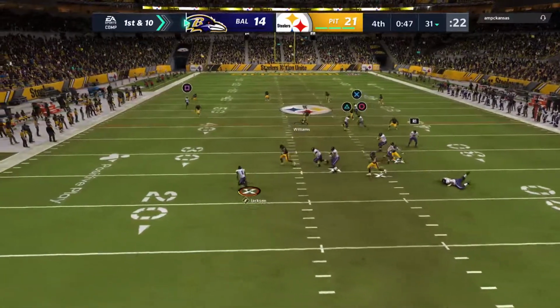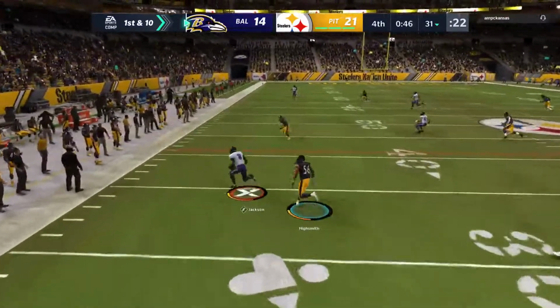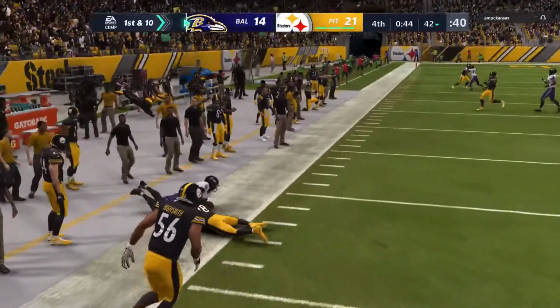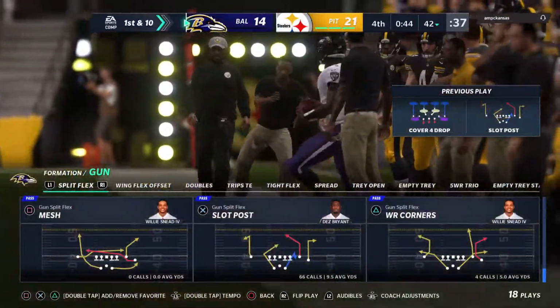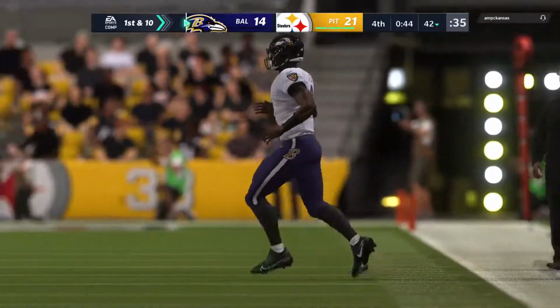Jackson steps away to his left. Now he'll pull it down and past the 40. The 40's out of bounds. Nothing open downfield. He keeps it himself for 11 and a first down.